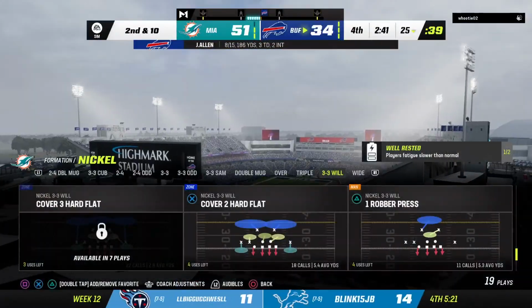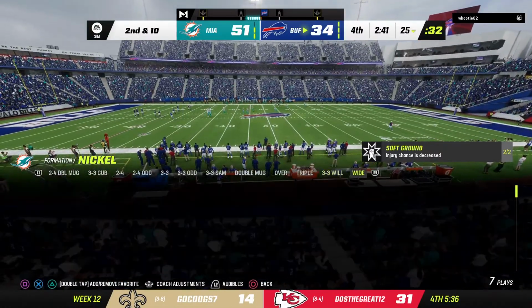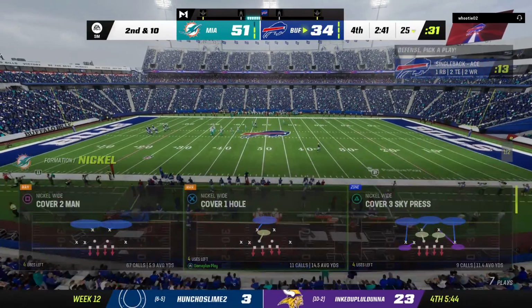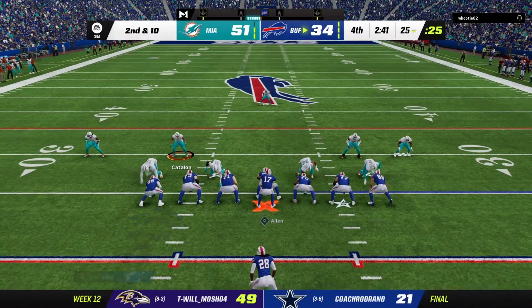Meanwhile, they take a shot to start the drive, but this is going to wind up incomplete. Even with such a big lead late, the effort hasn't lapsed one bit. If the offense wants to score some points in this one, they're going to have to earn it. These guys are not giving up anything. An incomplete pass leads to 2nd and 10 from the 25.